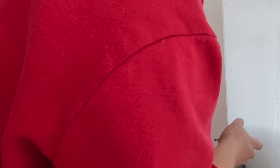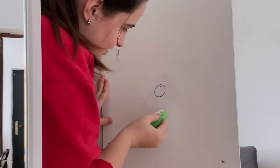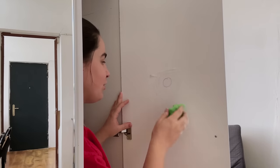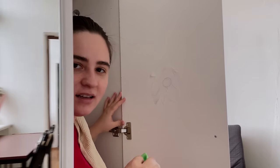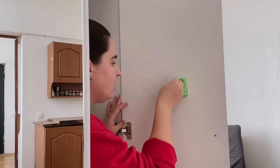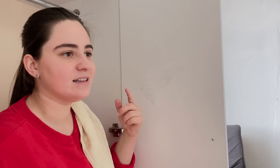Okay, guys, the moment of truth. Let's see. Oh, it's so bad. Okay. It's so bad. Why would anybody do that? Why would anybody put black markers on the white furniture? And the worst thing is that here it's inside, but on the other wardrobe it's outside. Why?